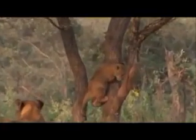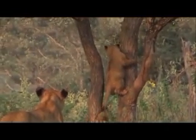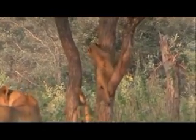Okay, you're gonna get into trouble, little one. You're climbing into a tree, and it's all wonderful to get up a tree. It's a different matter when you want to get down again. Oh, that is just too beautiful.